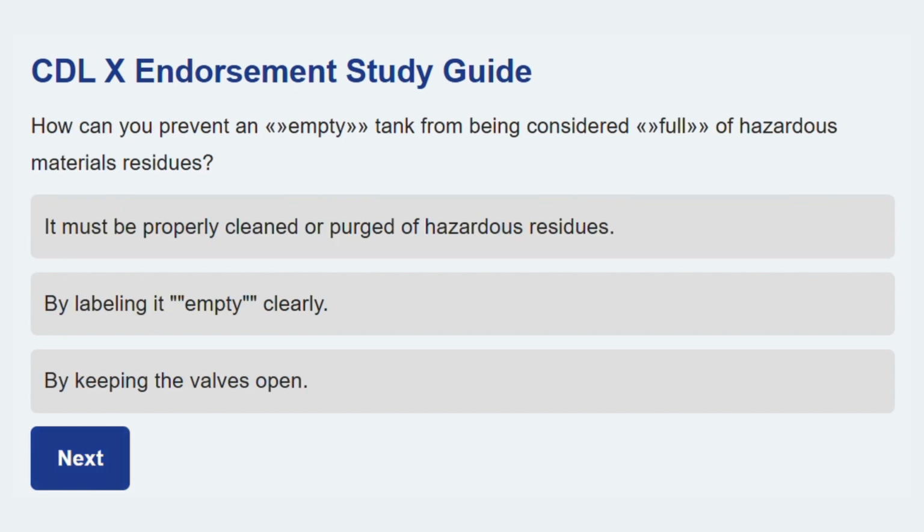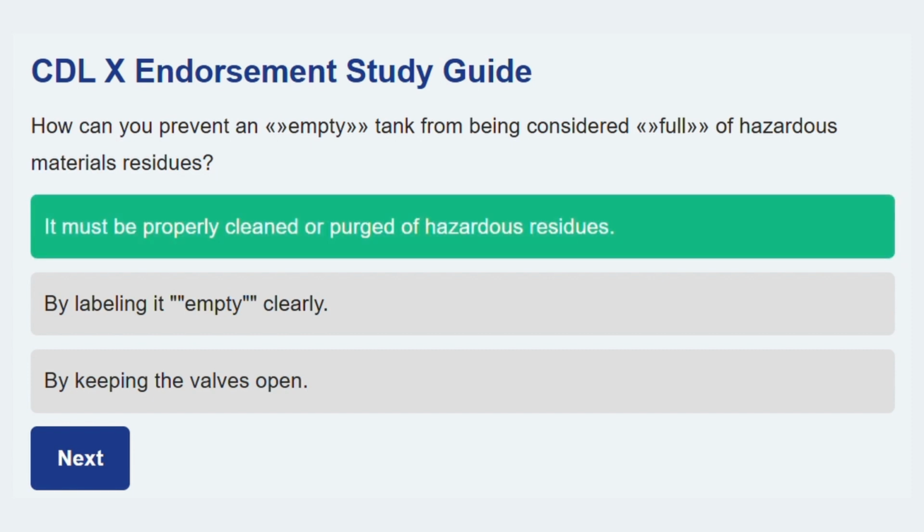Moving forward, how can you prevent an empty tank from being considered full of hazardous materials residues? It must be properly cleaned or purged of hazardous residues. Even empty tanks can pose a hazard if not properly cleaned.